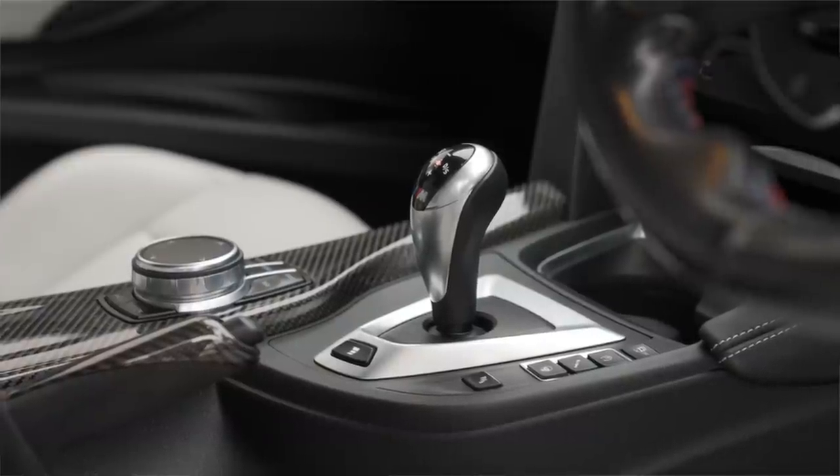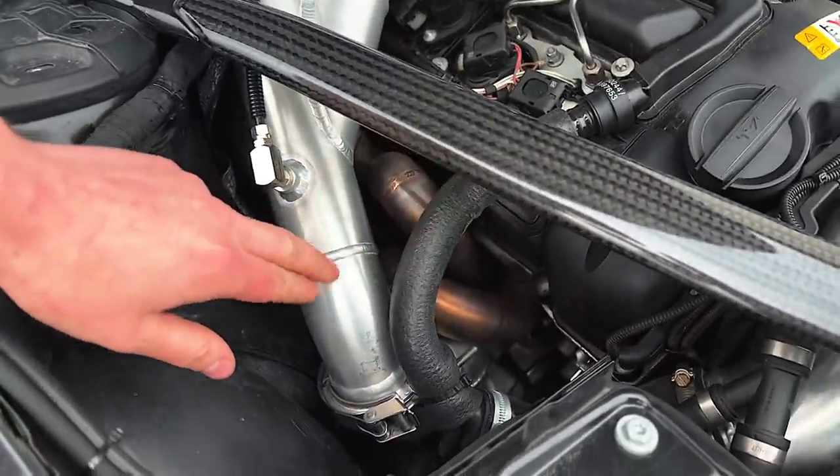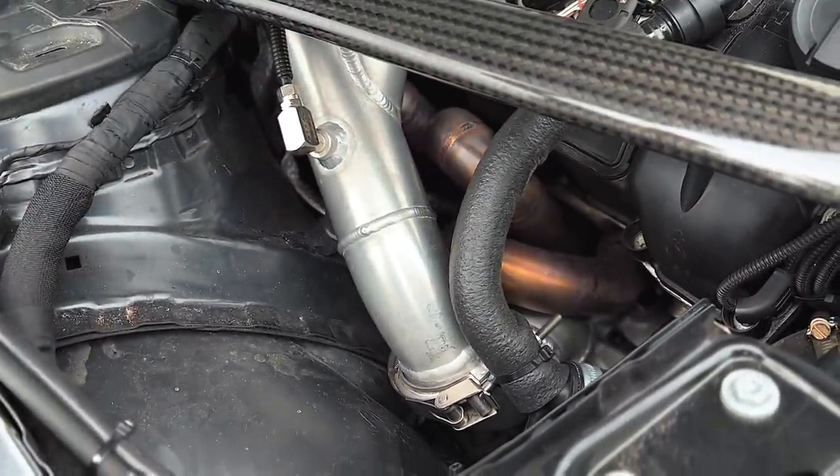7-speed dual clutch transmission. That's all standard. Stock clutches. Mike's done some really trick software again. He's got some brilliant gearbox software. It can hold massive torque on the stock clutches. Walton has done a fantastic job. It's all tubular, perfectly equal length and everything. So that's what makes a difference.